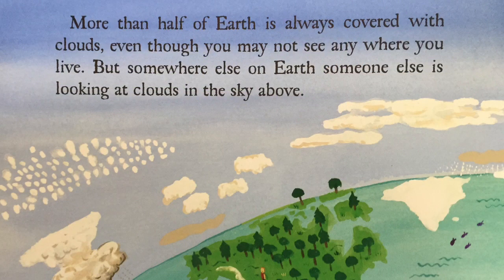More than half of the Earth is covered with clouds, even though you may not see any where you live. But somewhere else on Earth, someone else is looking at clouds in the sky above.